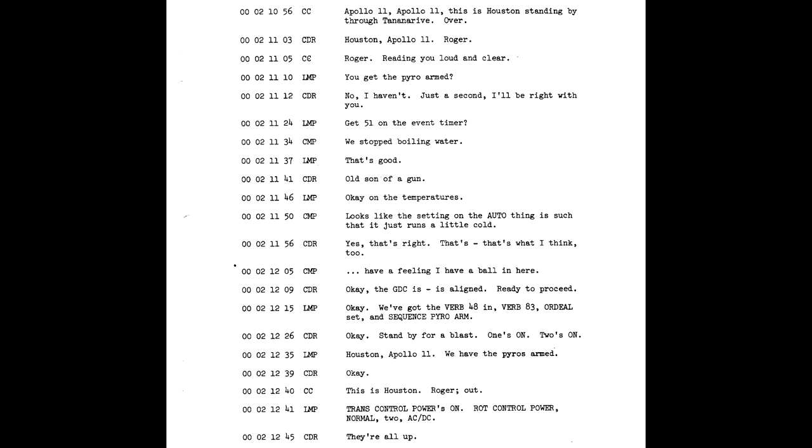Are you receiving Capcom's voice, or are you uplinking it? Negative. Monitor the wheel. Spin all the front wheels the maximum amount. Apollo 11, this is Houston standing by. Houston, Apollo 11, roger. Roger, you're reading 11. Did you get power up? No, I haven't. Just a second, I'll be right with you. I need that camera.